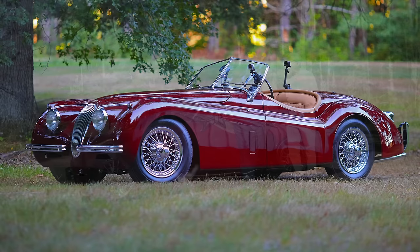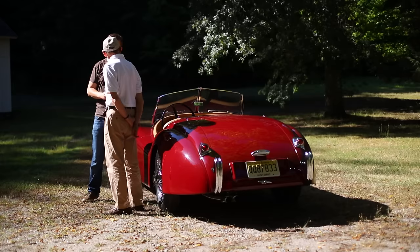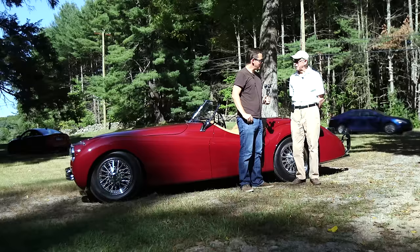Okay, so I'm here today with Ron, who is the fortunate owner of this magnificent vehicle. Ron, this is your XK120, a 1956, did you say? No, 1954. Yeah, a 1954 Roadster. Yep.